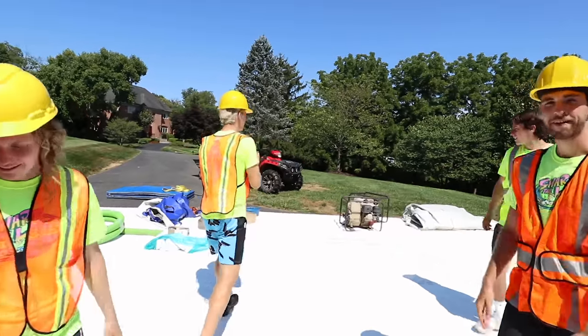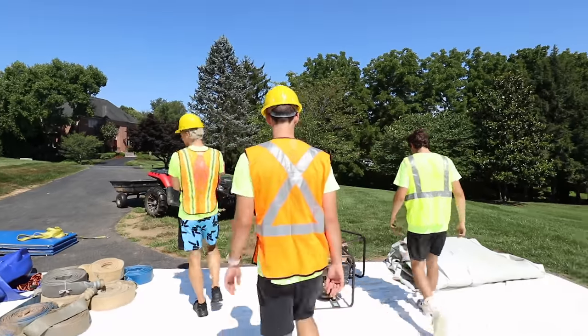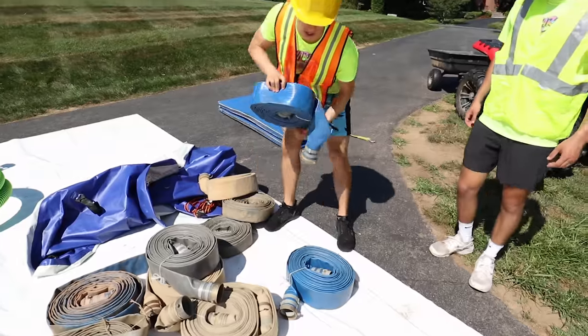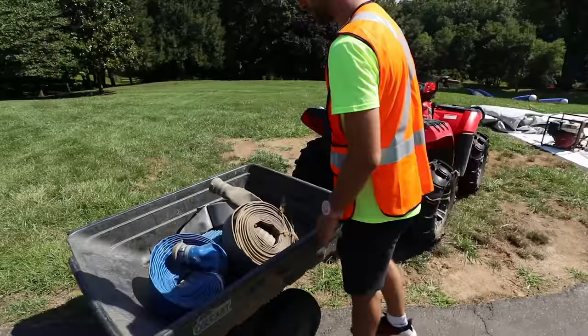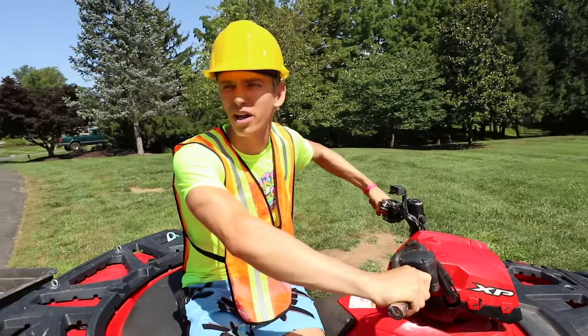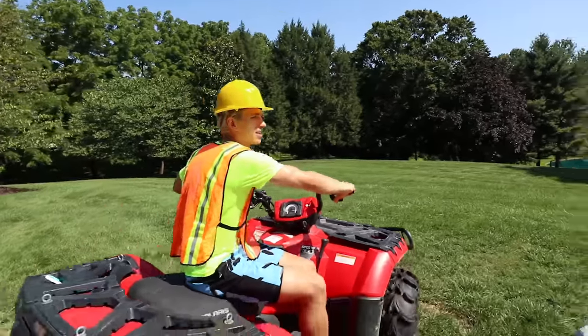Chase, Alex, let's start pumping the water out from the pond. Let's get this slip and slide working. So I gotta take a couple of these hoses down, of course. Oh yeah, let them in the back of the ATV. Fire this thing up and down to the pond. Chase and Alex, if you can grab another pump, we'll be good to go. Meet you down at the pond.